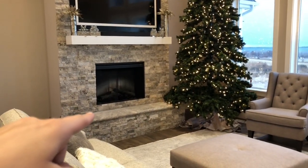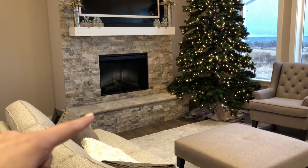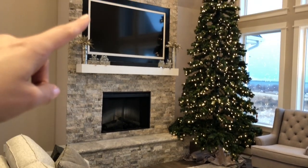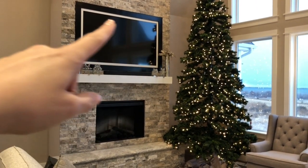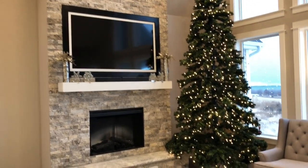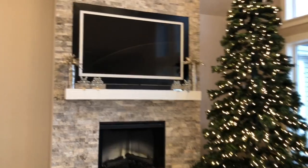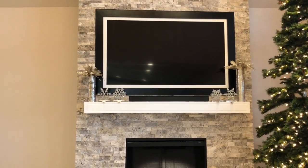We still haven't entirely secured these bottom seat pieces yet, but he will. And then this was kind of like the crowning glory here. So he bought the TV and then he purchased a custom sized mat for a frame, and that's the white part that you see. And then he had to custom cut it himself, and then he built the black frame as well.